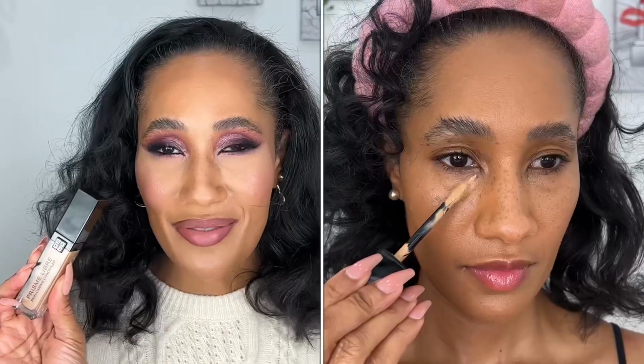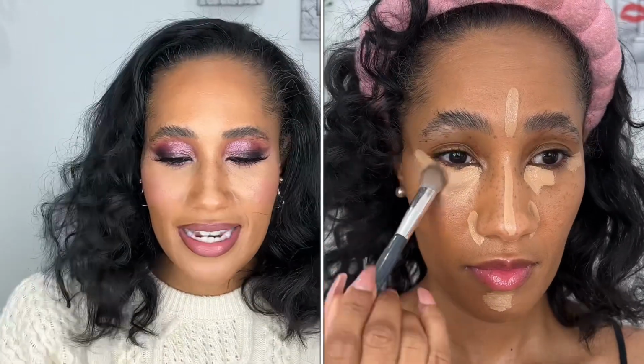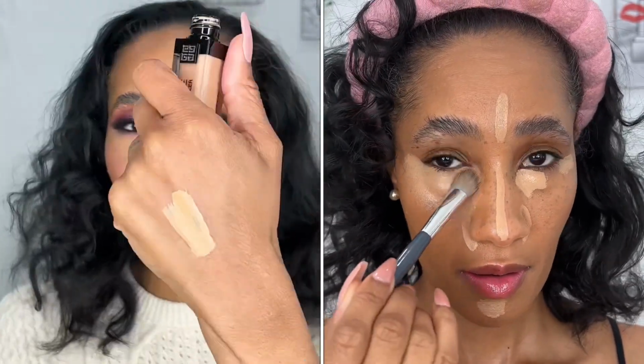Okay, so first we have the new Givenchy Prisme Libre. This is the skin caring concealer, and it does retail for $37, and it does come in 24 shades. We get a total of 0.37 fluid ounces of product, or 11 milliliters of product. So there's a lot of product in here. There is a nice size doe foot applicator, and I really do like the packaging of it. Like, this feels really, really nice.